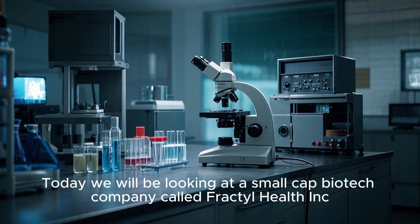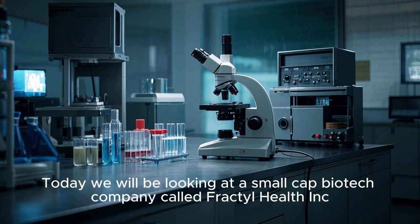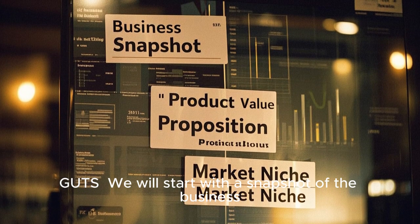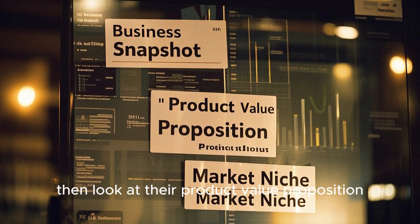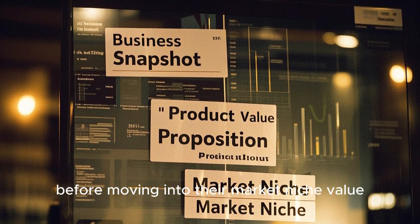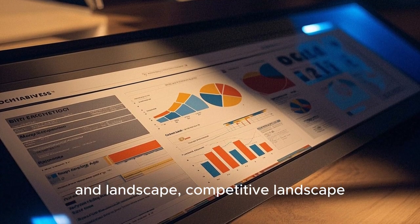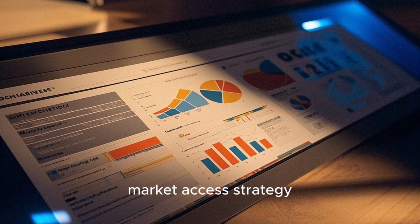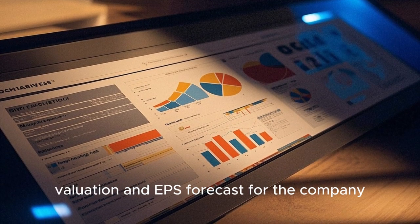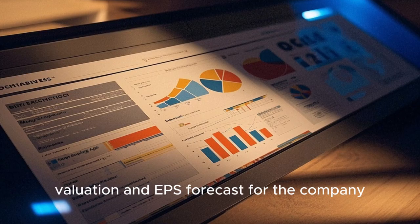Today, we will be looking at a small-cap biotech company called Fractyl Health Inc. (Nasdaq: GUTS). We will start with a snapshot of the business, then look at their product value proposition, before moving into their market niche value and landscape, competitive landscape, market access strategy, and finally finish off with our due diligence, valuation, and EPS forecast for the company.